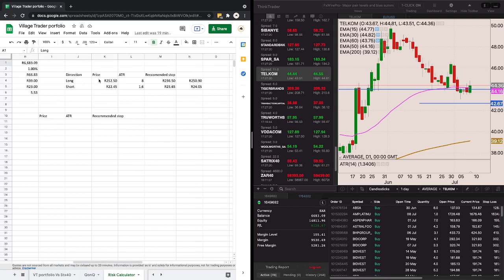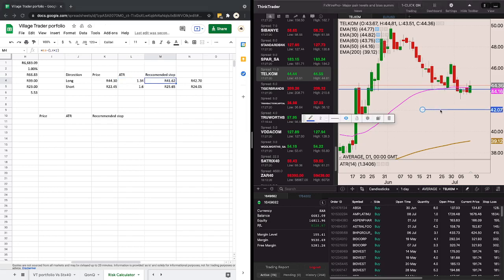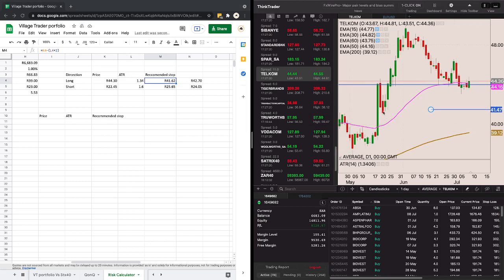Let's first calculate the distance of the stop loss. So the trade is currently at 36, but I'm going to reduce it to 30 just to make sure that the price is much closer to the stop. And 1.34 is the average true range. So my stop loss should be around that 41 rand 62. There's an obvious low there. So I'll just put my stop at 42 rand with an entry there at 40 rand. I'm respecting that 2x ATR rule on Telkom.